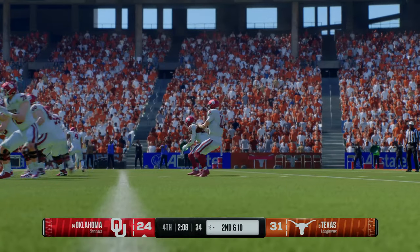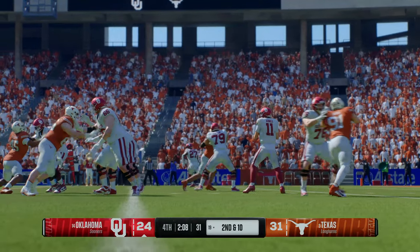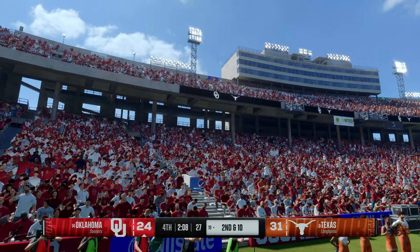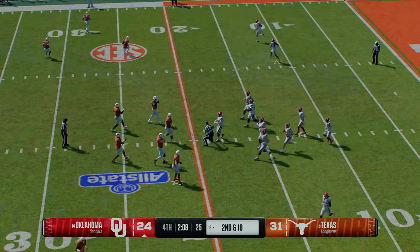Chris, I don't know, man. I think he gets across the middle. He starts thinking about those linebackers and safeties, gets a little bit nervous, loses his concentration, and drops the ball.